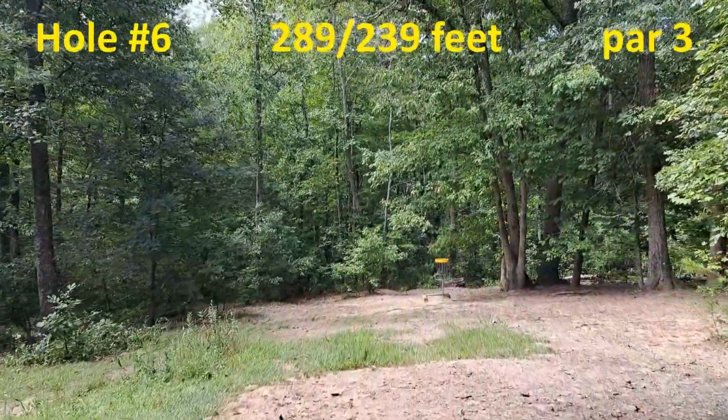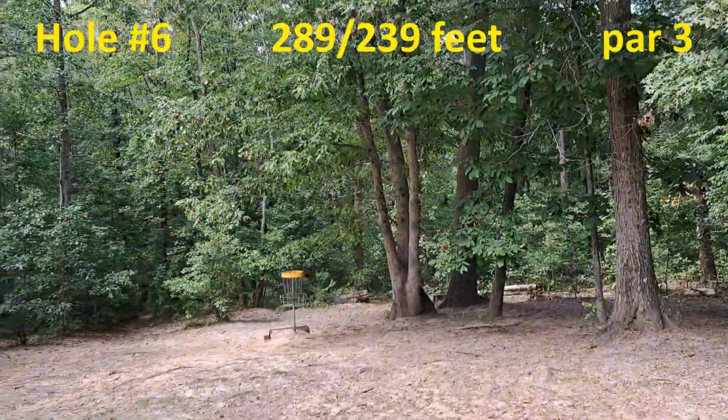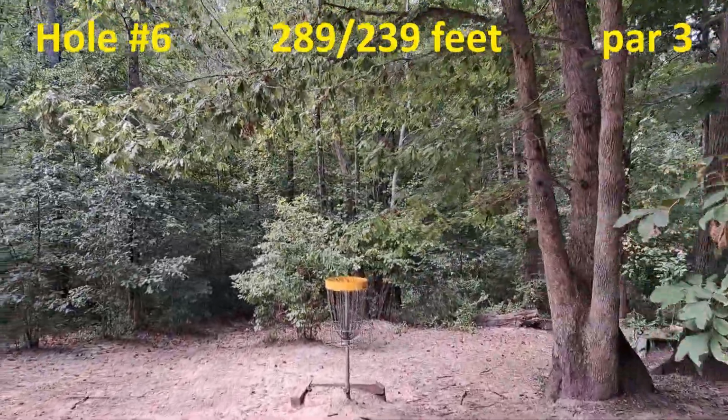Overall, this hole is much more akin to the first four holes than to the previous holes, and it gives this course more variety than you might expect for a course that's almost entirely heavily wooded.